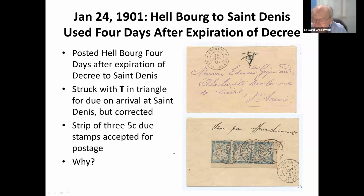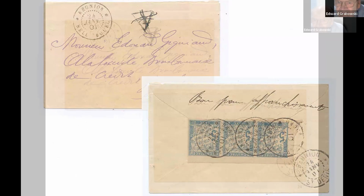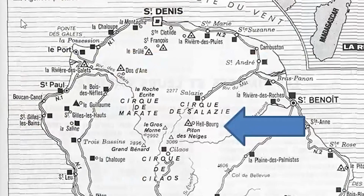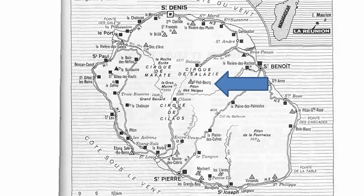And the question comes, why? Okay, why was this accepted? It was 4 days after the decree. And I think the answer lies in the map. You look where Helbourg is, okay, it's here in the center of the island. The ship came in at the port, okay, Pointe-Galais, the stamps on the 20th had to be carried to the main post office at Saint Denis, where they were set for distribution to all these post offices.